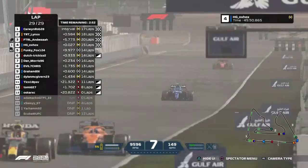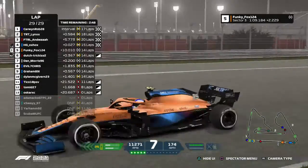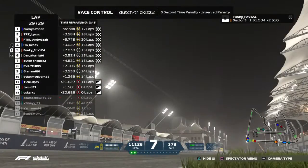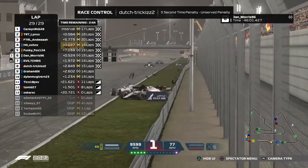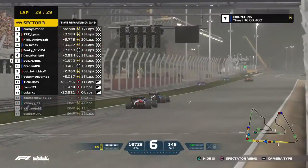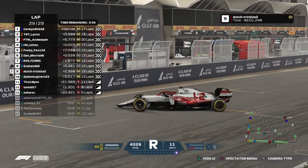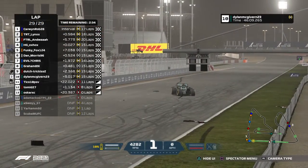He does, by two thousandths of a second. Funky Fox is going to steal P5 from Dutch Tricks on the final lap. What a drive. Dan gets ahead of him on penalties, as is Evil Chris, P7. Great result for him. Graham comes home P8. Dutch drops to P9 with that penalty. Dylan comes across the line in P10.